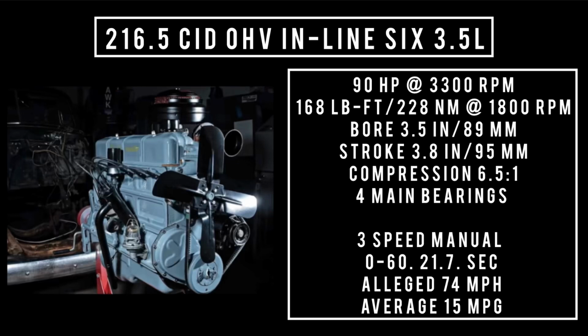Moving on to engine. Only one engine on offer for this car, 216.5 cubic inch displacement, overhead valve, inline six, 3.5 liters. It's good for 90 horsepower at 3,300 RPM, 168 pound-feet, or 228 Newton meters at 1,800 RPM. With a bore of 3.5 inches and a stroke of 3.8 inches, compression is 6.5 to 1, features 4 main bearings. When backed with a 3-speed manual transmission, 0 to 60 could be had in 21.7 seconds with a theoretical top speed of 74 miles per hour while achieving an average 15 miles to the gallon.